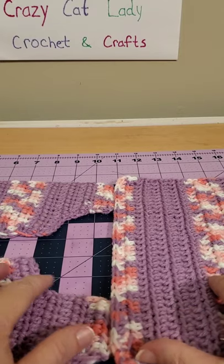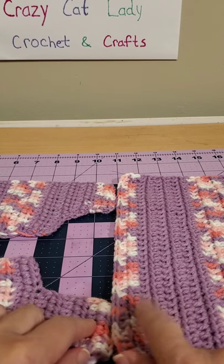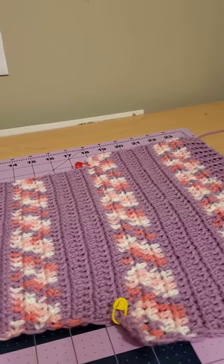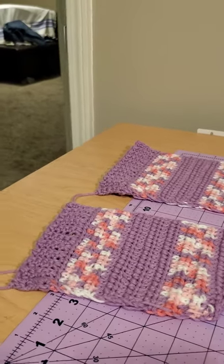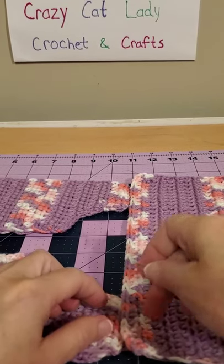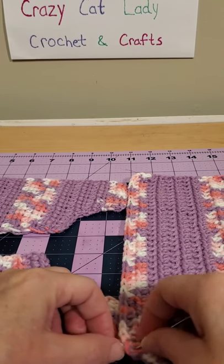So here we are. We're ready to sew the shoulder seams to the back of the back panel. I now have the back side of each panel face up, because when you sew, you always sew from the inside. At least I do. I'm going to start here in this corner.